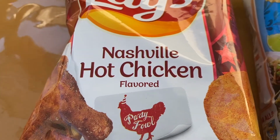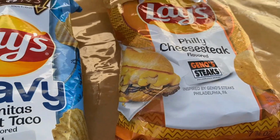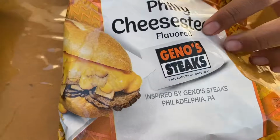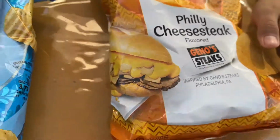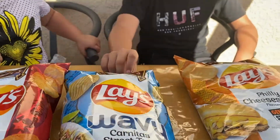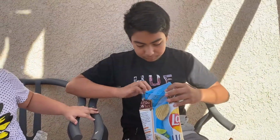Okay, we have Carnitas, Nashville hot chicken, or Philly cheesesteak. First we have to do rock, paper, scissors, shoot. These are from Gino Steaks. This challenge is only with food, just like chicken. Actually, you want to pick the carnitas? Yeah. All right, go ahead and open them.